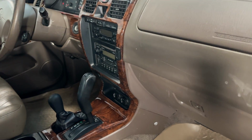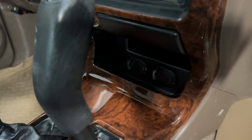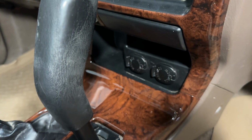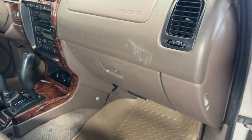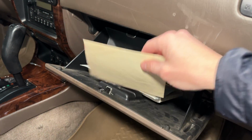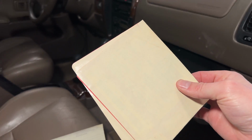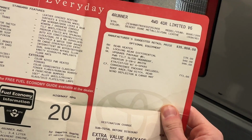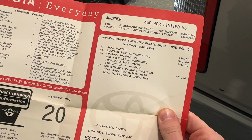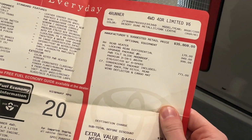Not one, but two 12 volts up front. Yes, hey, this is modern technology, people. And then for the Mac Daddy, check this out. The original MSRP tag. $37,902. Locking rear differential, which was only a $340 option. Wow.